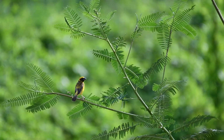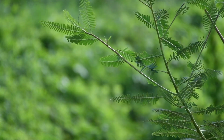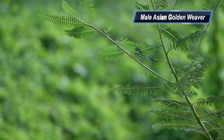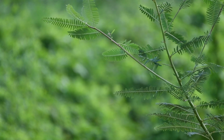Right here, I found something very special. I saw lots of Asian golden weaver nests. Those are the new nests that they just started to make and build properly, and you can hear it's a bit noisy, which means there are a lot of them.